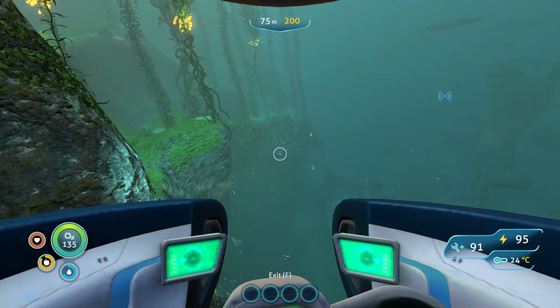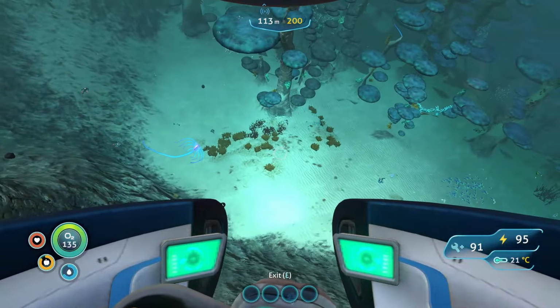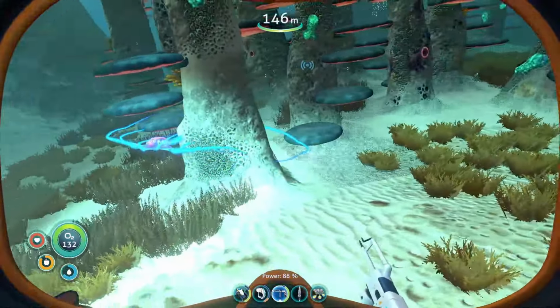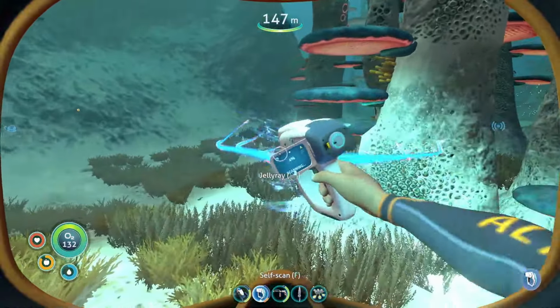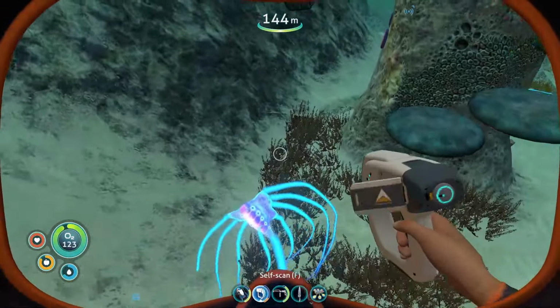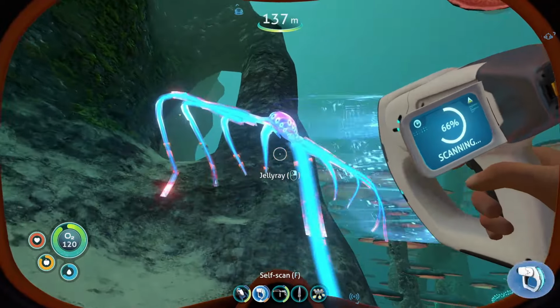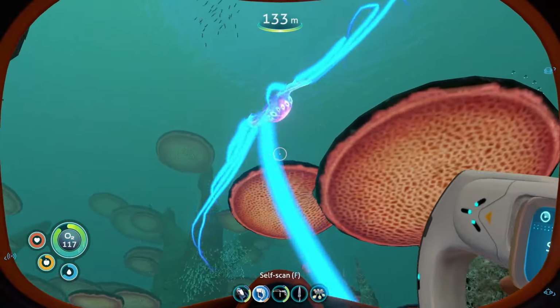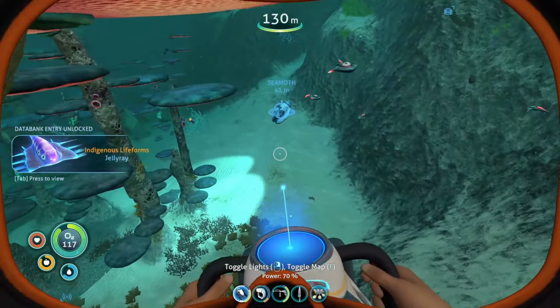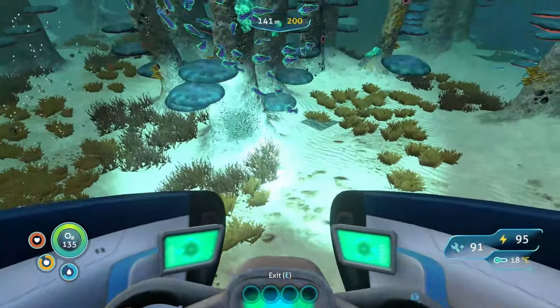Oh, there's an electric... What is that? Is that an electric ray? That animal looks very cool. Let's give you a... Oh, I want to get electric. I think you're... Oh, a jelly ray. Oh, God. They make a very cool noise. Come here, let me scan you. Oh my god, you're more difficult than the goddamn explodey fish. Come here, I've nearly got you. There we go, jelly ray. Perfection.